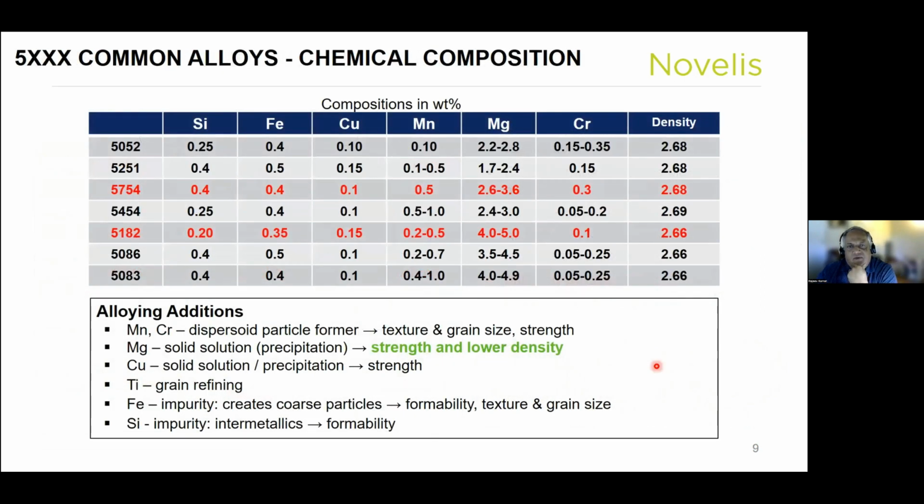So just a quick look at the 5000 series alloys. Again, the dominant two alloys are 5754 and 5182. There are specific things that each of these elements do. So for example, manganese and chromium are so-called dispersoid forming elements that control the texture, grain size, and to some extent strength. But the dominant element in the 5000 is really magnesium, which has an impact on the strength, and actually has a small impact on the density because it's lighter than aluminum.